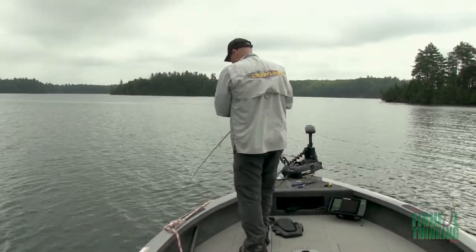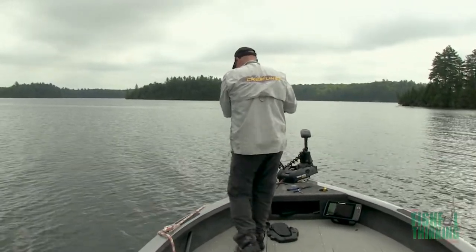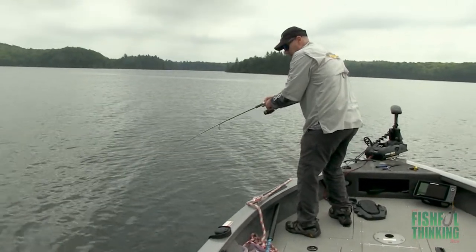Geez, I thought you followed that. I got whacked a few times. And he came, oh, that's a decent fish. He ended up actually taking that directly beside the boat, but I lured him in.